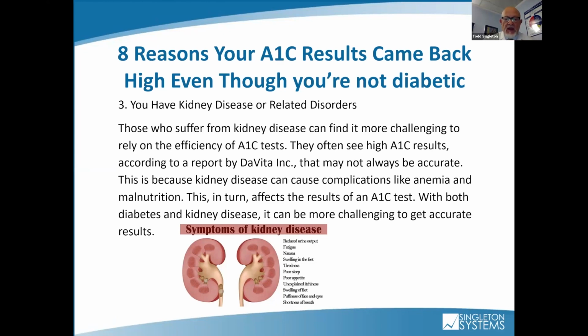And there are some symptoms of kidney disease. Who doesn't have fatigue, swelling in the feet, swelling in the legs, because of the body's ability to process blood flow circulation?